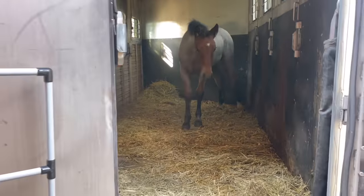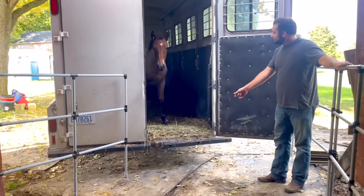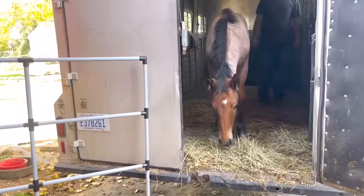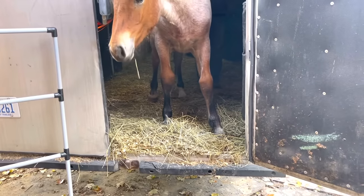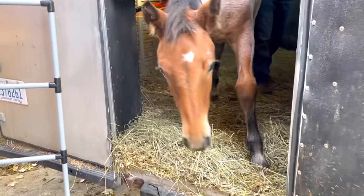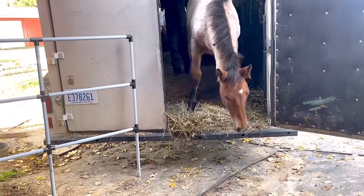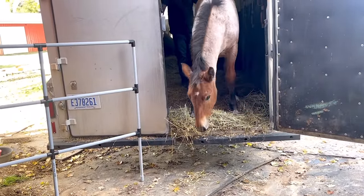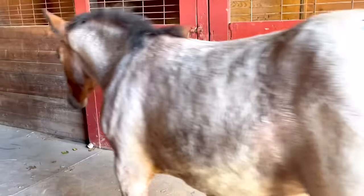All right, now it's time to show you the last 24 hours with our beautiful new Bay Roan filly. Let's go. Come on, baby. Come on, honey girl. It's been very stressful for you. Come on, honey. We got some hay in here. Cluck a little bit. Good girl. You're safe here. That's a big step for you. Come on, honey. You're safe here. Cluck a little more. Good girl. Good girl. Okay, look at you.